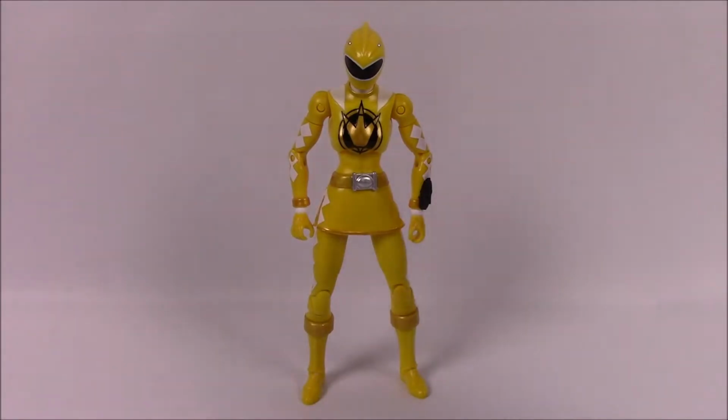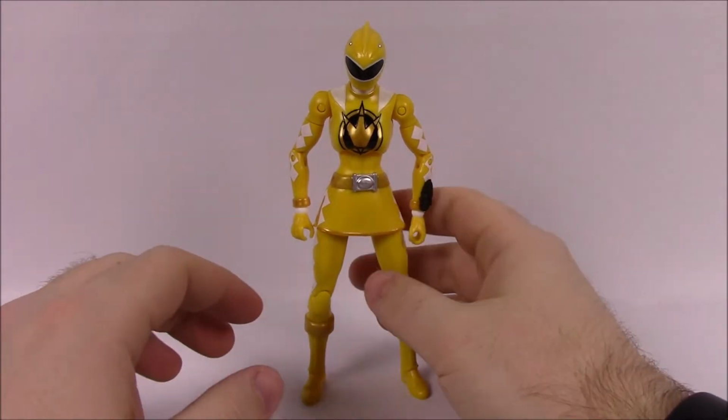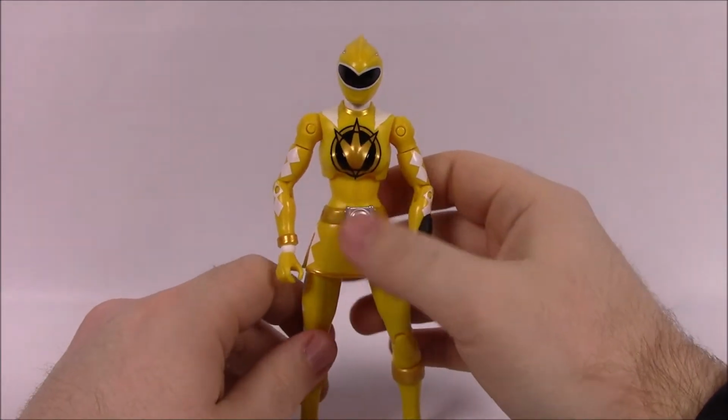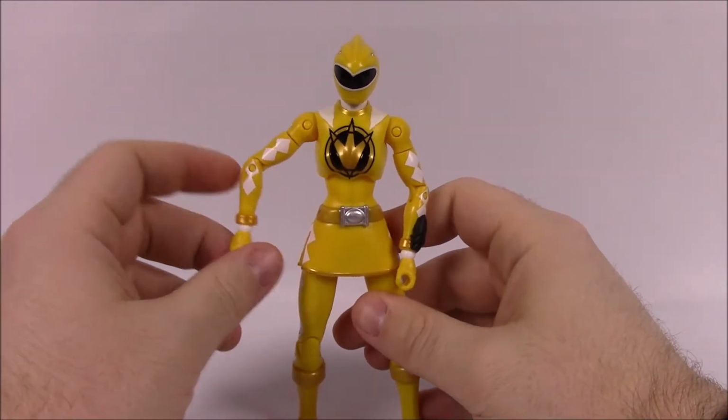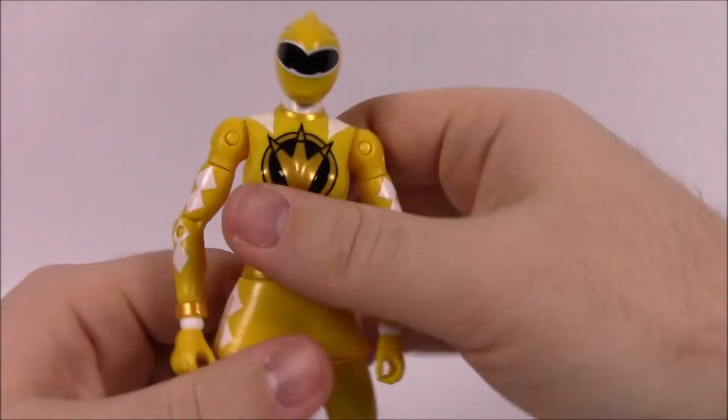Next up is the Yellow Ranger, which is Kira, of course, and she has the Pterazord. Again, it's going to be hard to say. I always want to say pterodactyl and everything, but this is where we get a little different from the old. So this time she's the Yellow Ranger and not Pink Ranger with the pterodactyl, whatever. But it still is cool. I have no issues with that at all.